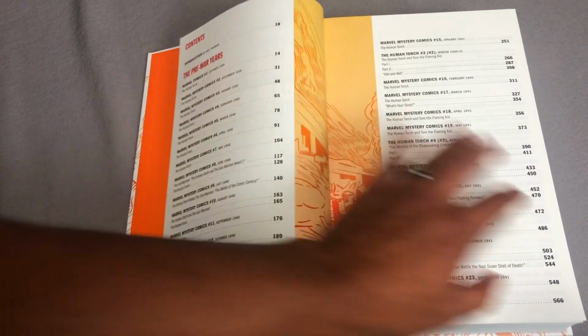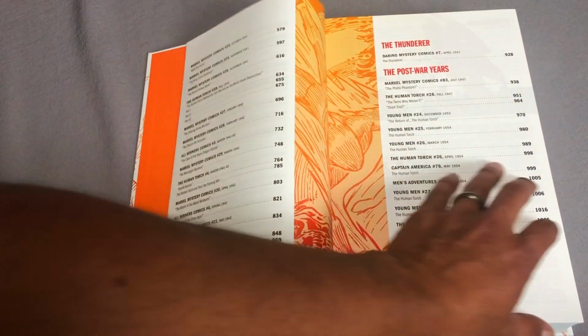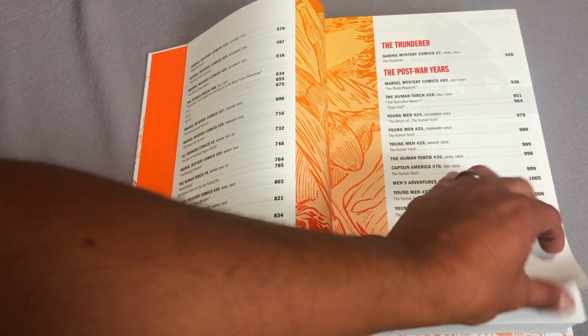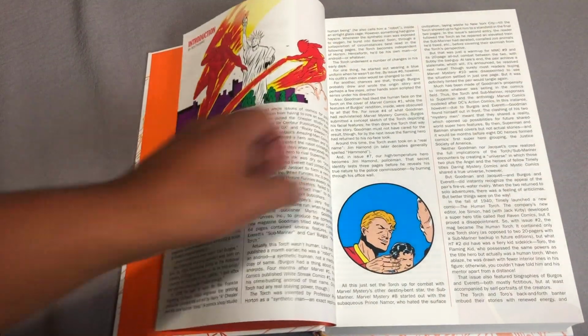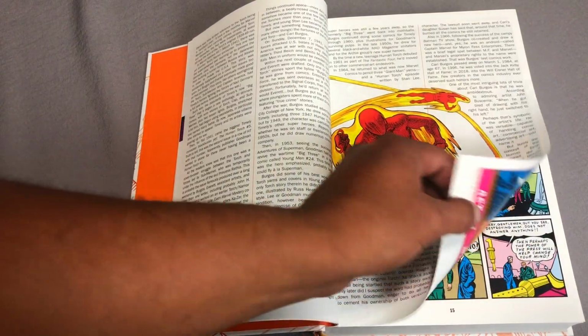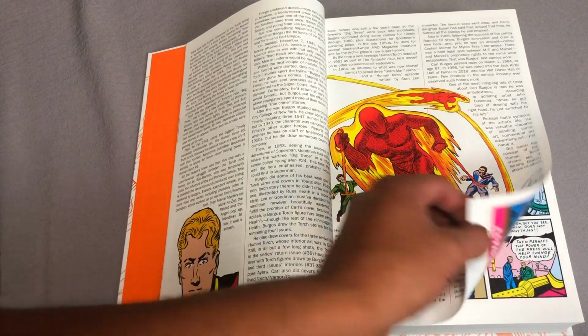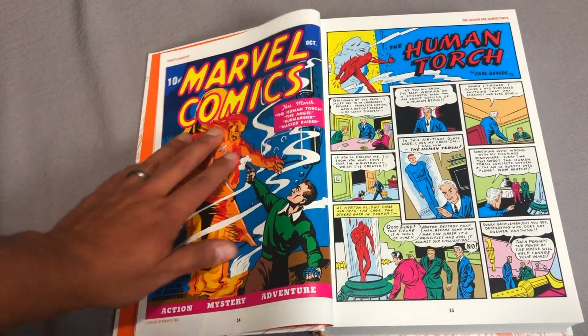Here we have the table of contents that tells you where each book takes place and what's collected here, including the post-war years. And this nice, beautiful, and long introduction by Roy Thomas. I swear, the man is a national treasure. He knows so much about the comic book history. It's wonderful. And here's Marvel Comics #1.